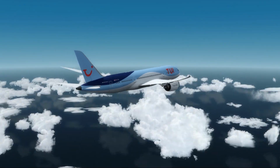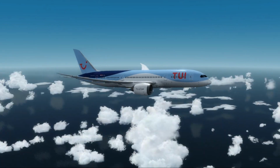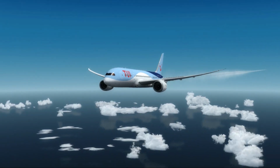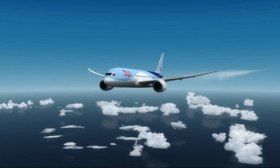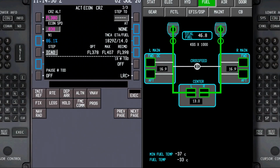As we burn off fuel and as the aircraft gets lighter, we're able to climb to a higher altitude where the air is thinner, and with thinner air comes less friction on the airframe, which means that the aircraft can fly just as fast at around 0.838 times the speed of sound, in this case, but using less power to maintain the same speed.